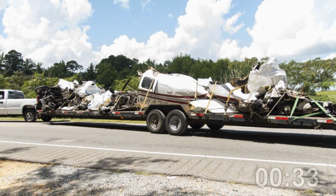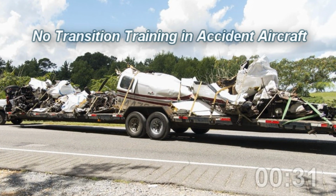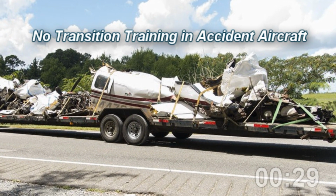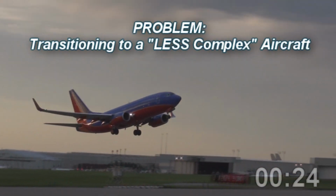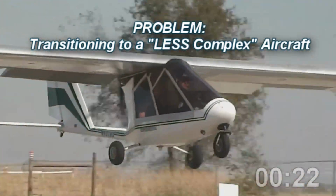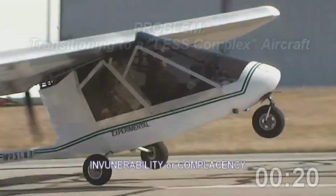Likely, the airman mismanaged the fuel, then misdiagnosed the source of the failure. His instructor believed the pilot had no training in the accident aircraft. The biggest false assumption airline pilots can make is the transition to smaller sport or amateur built aircraft.